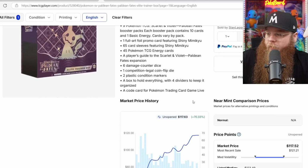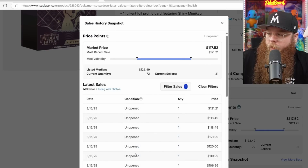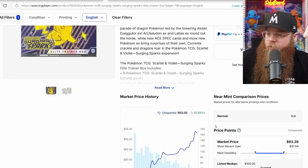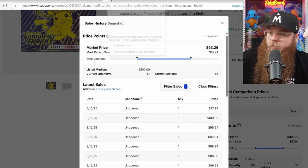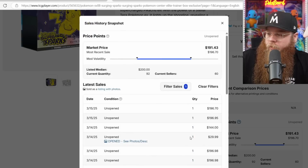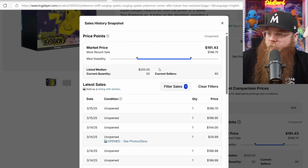Next, we got the regular Paldean Fates ETB. Last sold 121, 118, 118, 121, 120. Got a $106 sale down there. Next, we got the regular Surging Sparks one. Last sold 98, 100, 99, 99, 99, 86. Next, we got the Pokemon Center Surging Sparks one. Last sold 196, 196, 144, 196, 196. And we got one with a picture at 175.